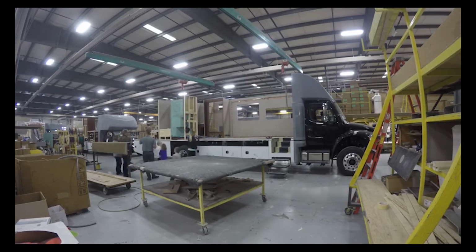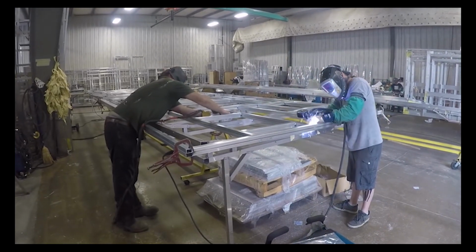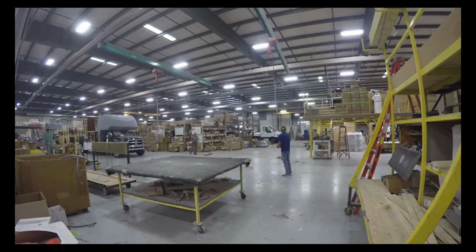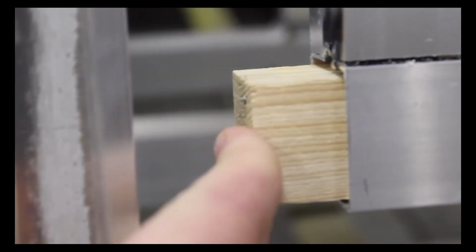Next step is what we call shelling. Every door and window is framed with aluminum rather than wood for enhanced durability and seal integrity. Backers are strategically placed to provide extra strength to mounting points. Many of our aluminum tubes, especially in slide-out areas, are filled with wood for better screw retention.